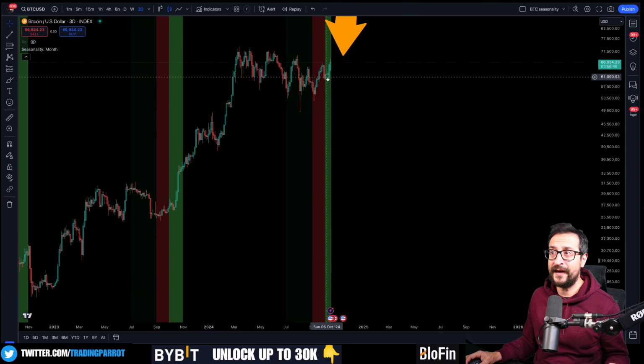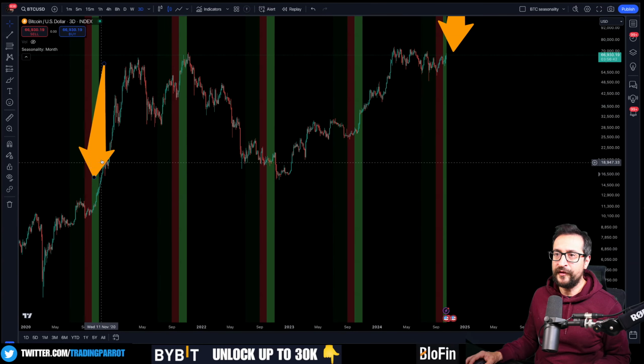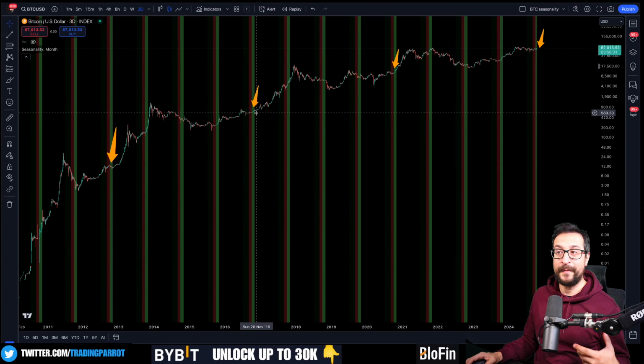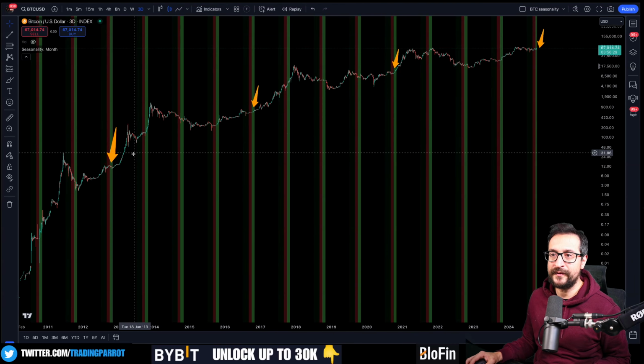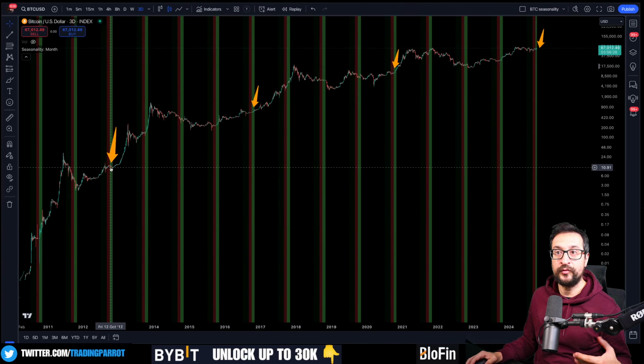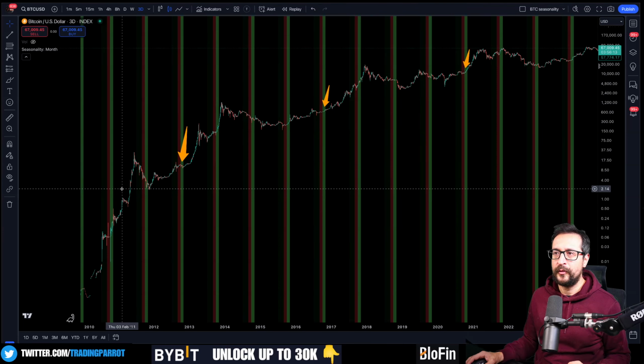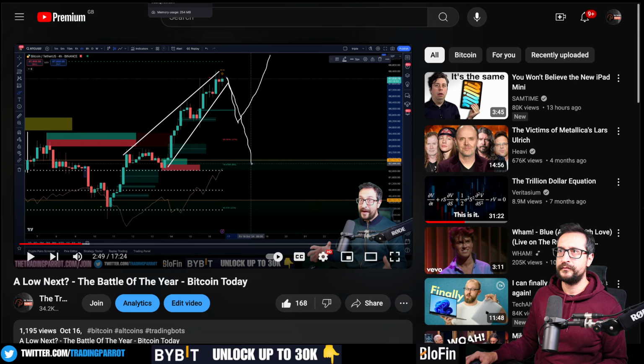Seasonality is a thing as well. We are in October, and if you follow these arrows, you can see that 2 times we have an amazing October at this time in the cycle, and the only exception is 2012, which I will kind of ignore, and many people do as well, because it's early days in Bitcoin and there were many anomalies while Bitcoin was maturing.